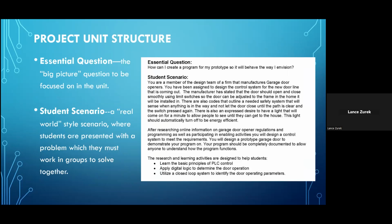Finally, we get to the student scenario, and this is where the specifics of the project to be addressed are finally spelled out. And it's always presented in the context of a real-world style scenario where students basically take on the role of a certain person and they're presented with a problem that needs to be solved with the creation of some sort of a device, a machine, a mechanism, what have you. So as I mentioned before, students don't act on this alone. They have to, of course, again, work together in small teams to craft whatever the answer is going to be to the challenge they're presented with.